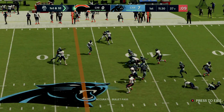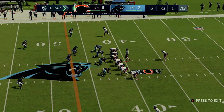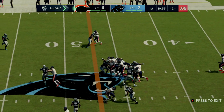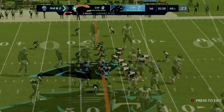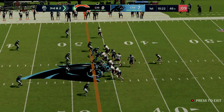There's a throw over the middle. It's taken in by his tight end. And a 5-yard gain gets him to the 42. To Tyler Higbee. 2nd and 5 after the 5-yard completion on first down. Going with Moss on the ground. And he'll take this for about 4 up to the 46-yard line. Josh Allen on the tackle. A gain of 4. And it's 3rd down.